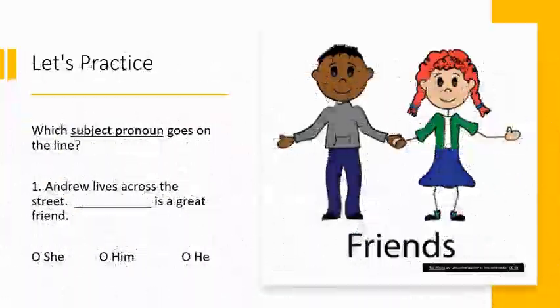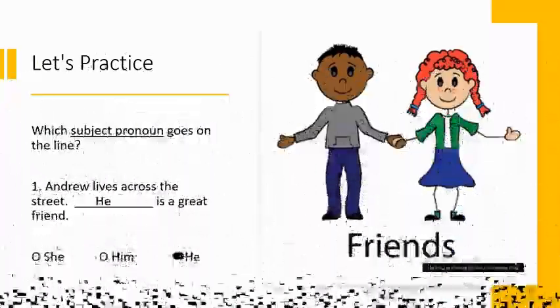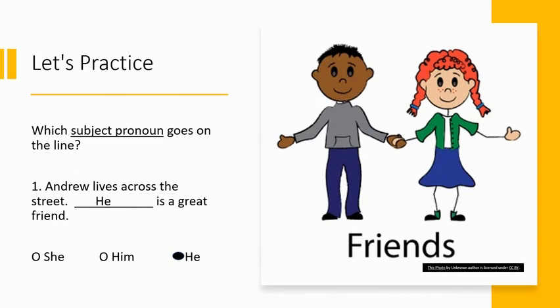Let's practice using subject pronouns. The instructions are as follows. Which subject pronoun goes on the line? Read number 1 for me, boys and girls. Andrew lives across the street. Blank is a great friend. Now, what word should we use in the blank to replace Andrew? Is it she, him, or he? If you said he, you are absolutely correct, boys and girls. Bravo, great job.